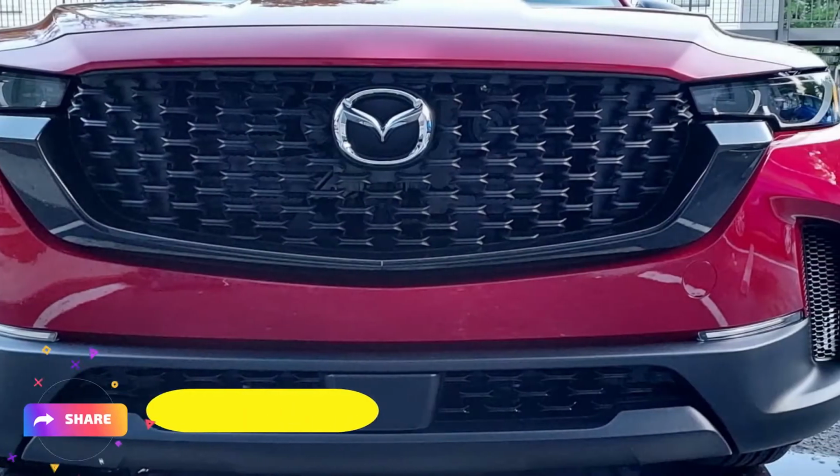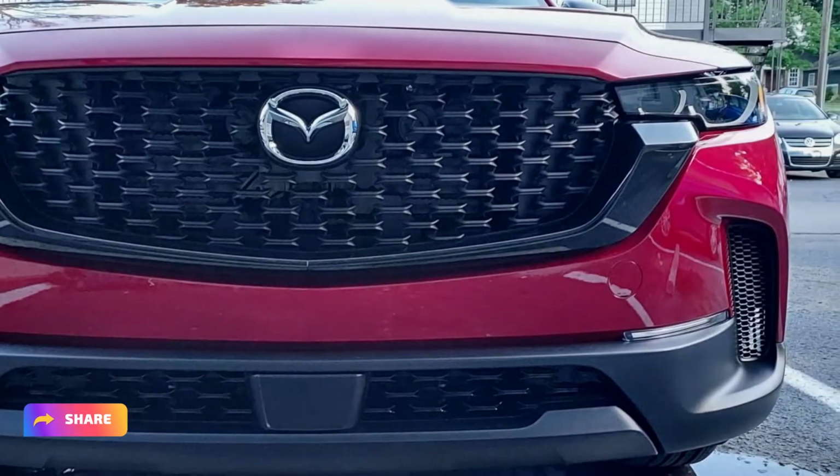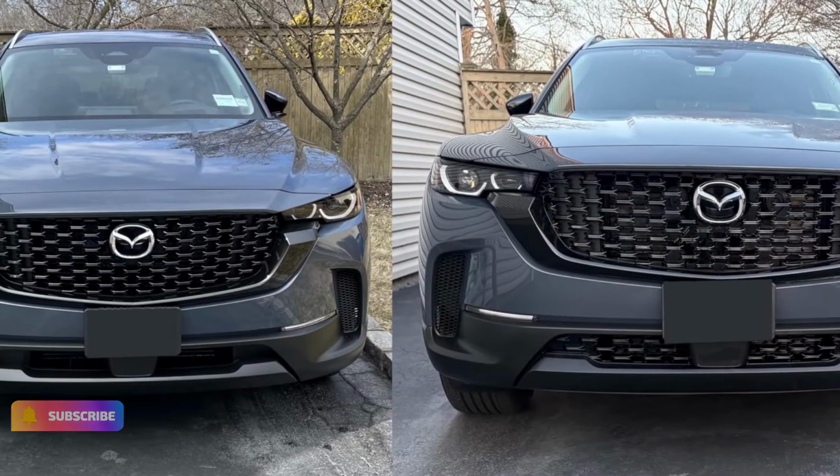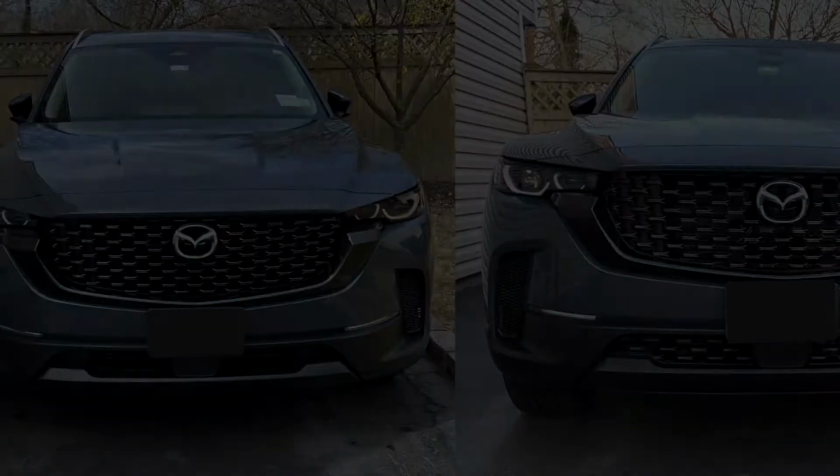They're not just stylish, they're functional. Whether you're cruising through city streets or heading off the beaten path, this subtle upgrade makes a bold statement. Stand out with confidence. Give your Mazda that extra edge today.